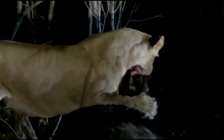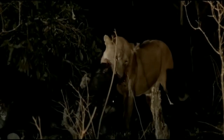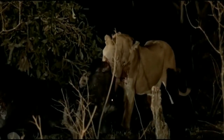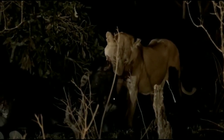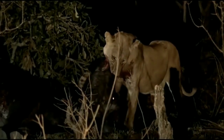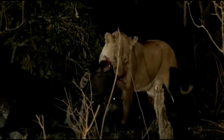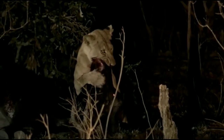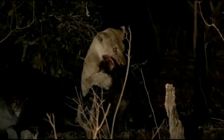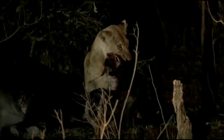There's a very good chance there'll be a male lion here by tomorrow. If there are any in the vicinity, they definitely would have heard that buffalo's distress calls. Meg's wondering, can another lioness take over the nose grip? It is possible, Meg, but unlikely in this situation where the buffalo's down.